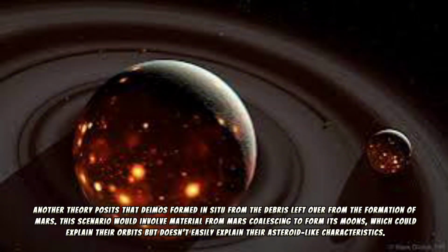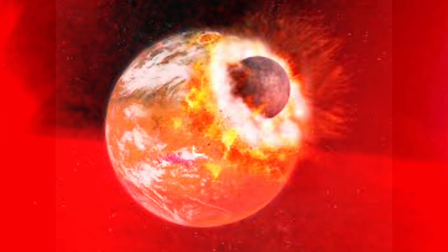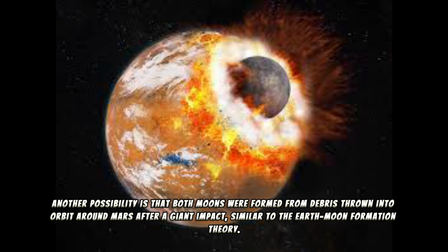Another theory posits that Deimos formed in situ from the debris left over from the formation of Mars. This scenario would involve material from Mars coalescing to form its moons, which could explain their orbits but doesn't easily explain their asteroid-like characteristics. Another possibility is that both moons were formed from debris thrown into orbit around Mars after a giant impact, similar to the Earth-Moon formation theory.